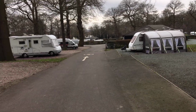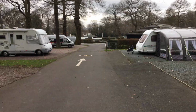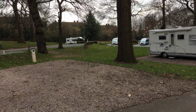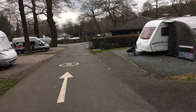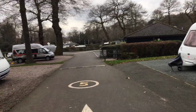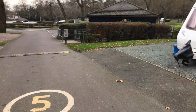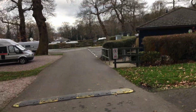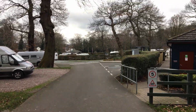Now, the downside of that is if you've got pets that don't like fireworks, then please do not bring them to this site at Christmas, because if you do, they will be absolutely frightened stiff. It will ruin their trip away in the caravan or motorhome, and I know it will ruin yours. So if you want to come here, you've got pets and they don't like fireworks, please do not bring them here over the New Year or Christmas period. It won't be very nice for them.